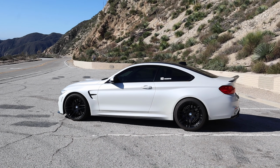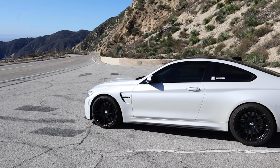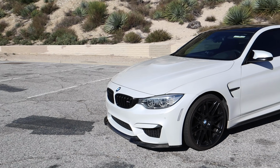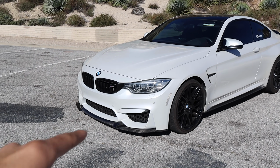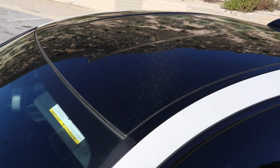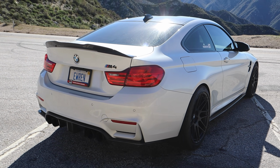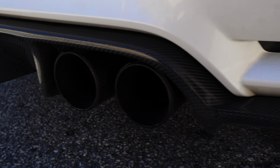Good thing about the F8X generation is you have so many cosmetic options available from the factory. If we start at the front, we do have an OEM M4 CS carbon fiber front splitter. They do offer some of these parts in non-carbon fiber. They also have different generations of front lips for this car. You do also have the option of getting carbon fiber or non-carbon fiber side skirts. You can also get carbon fiber mirror caps as well. And then the carbon fiber roof is standard. You can get a sunroof on these cars. And as far as the rear end of the car goes, you can get the OEM carbon fiber spoiler, and then you can get a carbon fiber diffuser.